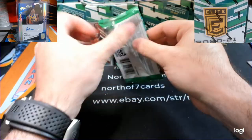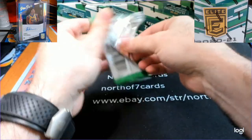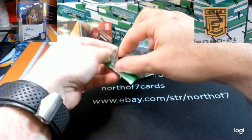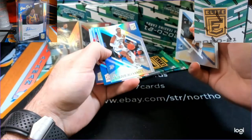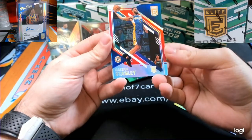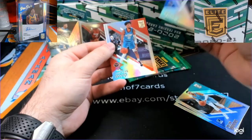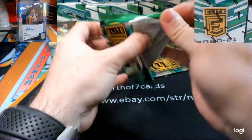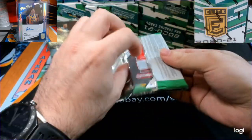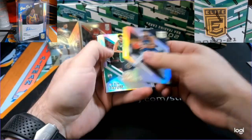I hate when that happens. I feel like giving the pack surgery. All right, Dylan Brooks, SGA. We have a Cassius Stanley rookie in a red parallel. Oubre Jr. and Christian Wood. See? Upside down. Jamal Murray, Tatum.